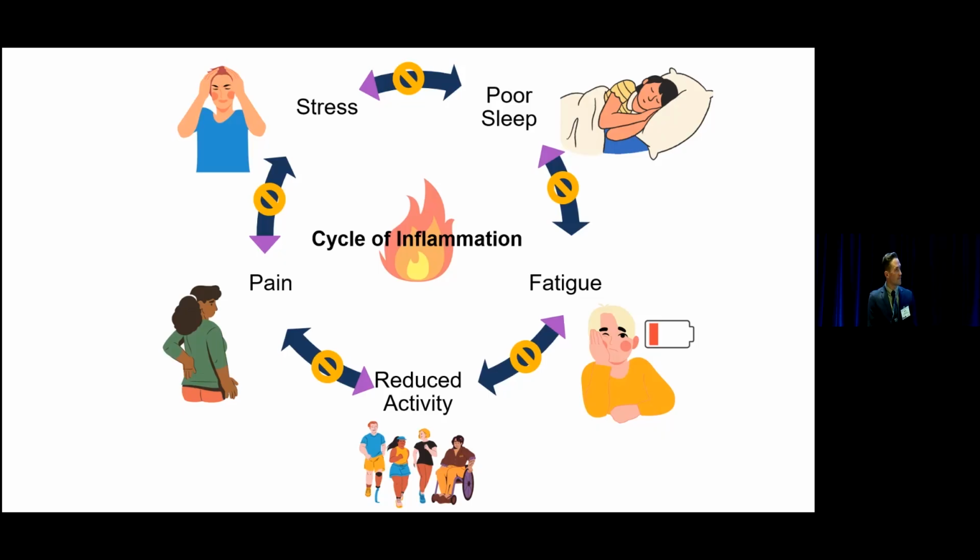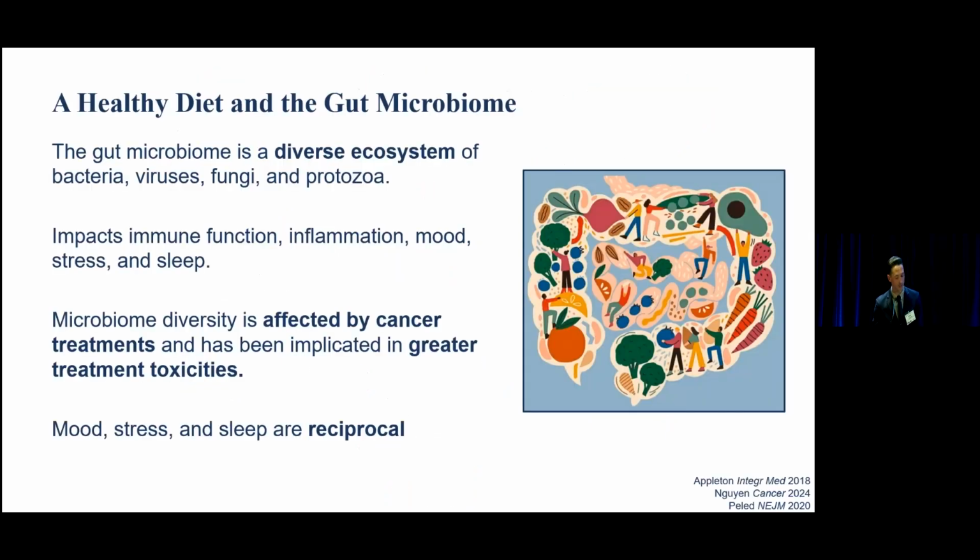Now, one of the ways that, in my opinion, is really foundational and has an impact on all of these is your diet. Inflammation is a part of the immune system, but 70 to 80% of your immune system cells are actually found in your gut. A healthy immune system can be supported through a healthy diet, by supporting the microbes and bacteria in our gut called the gut microbiome.